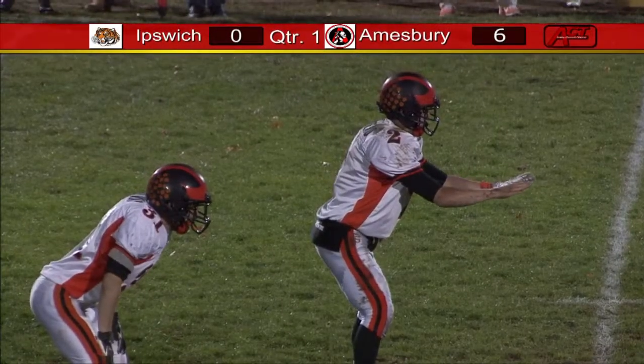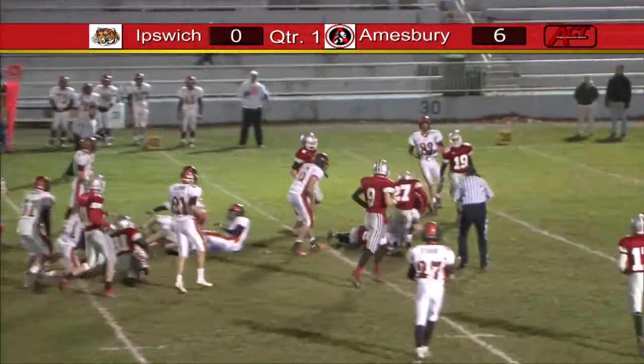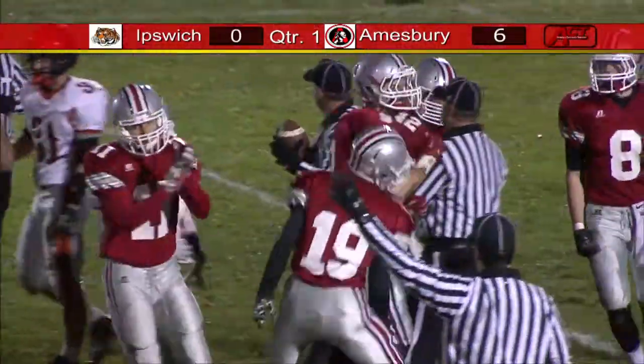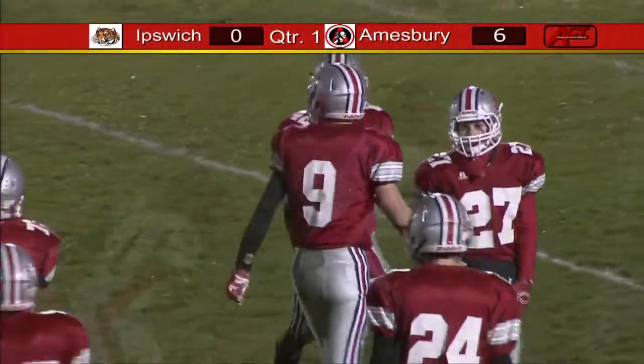Martineau barking signals. Hand off to 31 inside, and he's going to have enough of the first down. Oh, he lost it. Fumble on the field, and the Indians recover. Number 31, Charlie Gillis, was hit hard and fumbled, and the Indians recover.